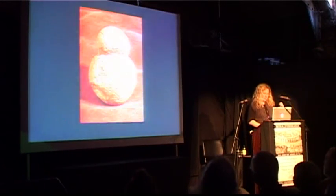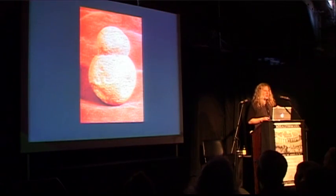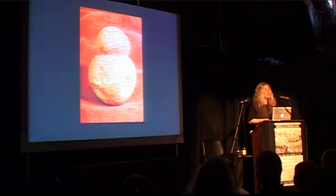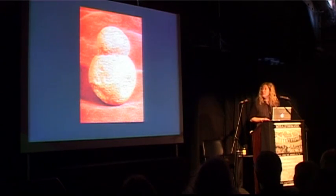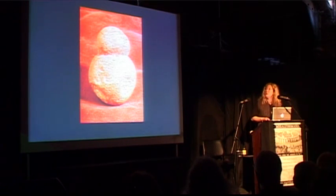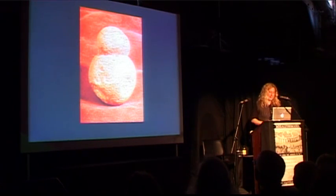And this is the Grindstone Girlie. She was found by a chap walking his dog about 15 years ago, and he took her to the museum, and they just told him to go away, really, because they weren't interested in this kind of thing then. But because of the new finds, they're actually realising the significance of all these little figurines.